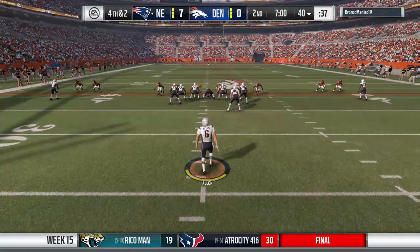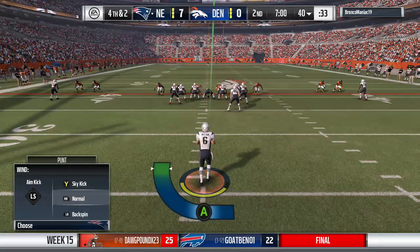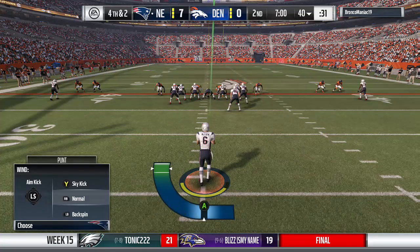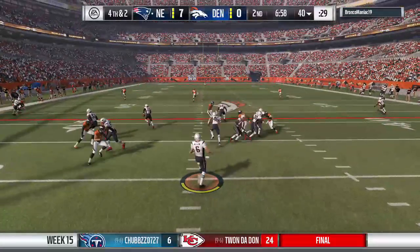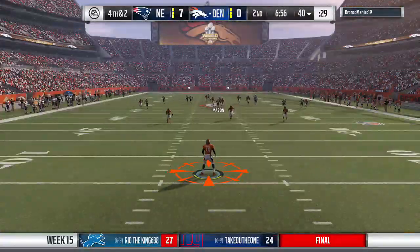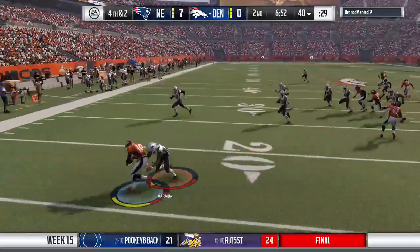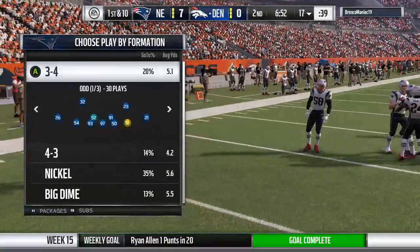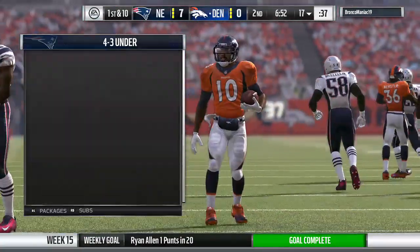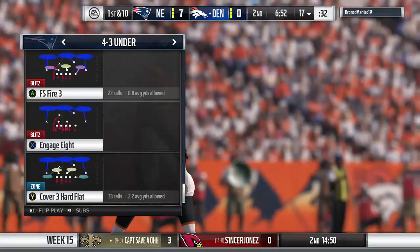So on fourth down, the left-footed Ryan Allen to kick it away for the Pats. Emmanuel Sanders deep for the Broncos. He'll send this one into the mile-high air, and it's a good one. Now Sanders. It'll wind up being a net of 41. 9-yard return, 50 on the punt. And it'll be 1st and 10 Broncos from deep in their own territory.